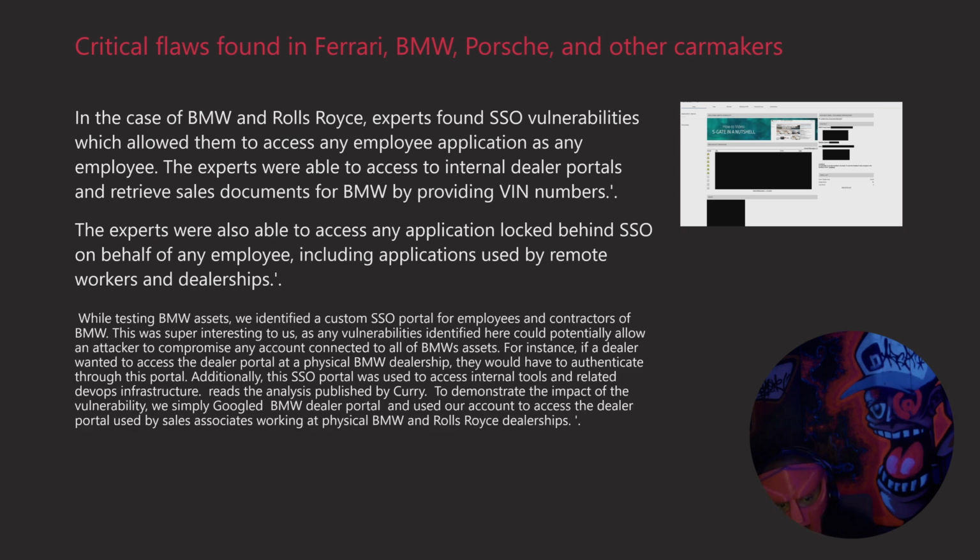While testing BMW assets, we identified a custom SSO portal for employees and contractors of BMW. This was super interesting to us, as any vulnerabilities identified here could potentially allow an attacker to compromise any account connected to all of BMW assets. For instance, if a dealer wanted to access the dealer portal at a physical BMW dealership, they would have to authenticate through this portal. Additionally, this SSO portal was used to access internal tools and related DevOps infrastructure, reads the analysis published by Curry.